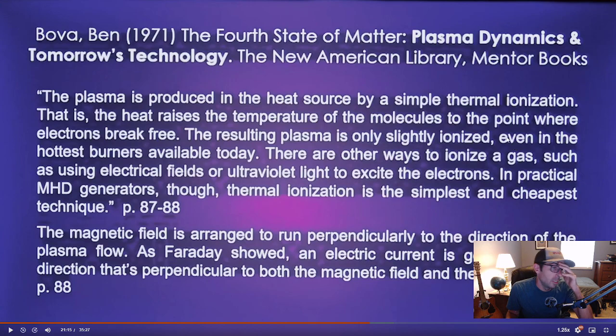I'm just going to read it again. Plasma is produced in the heat source by a simple thermal ionization. That is, the heat raises the temperature of the molecules to the point where the electrons break free. The resulting plasma is only slightly ionized, even in the hottest burners available today. There are other ways to ionize a gas, such as using electrical fields or ultraviolet light to excite the electrons. In practical MHD generators, though, thermal ionization is the simplest and cheapest technique. The magnetic field is arranged to run perpendicularly to the direction of the plasma flow.